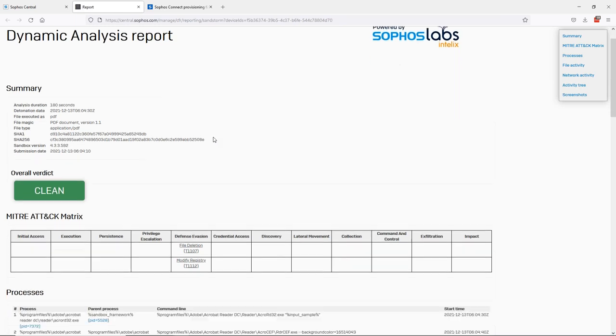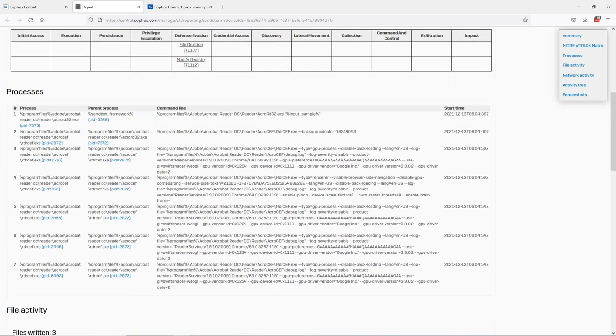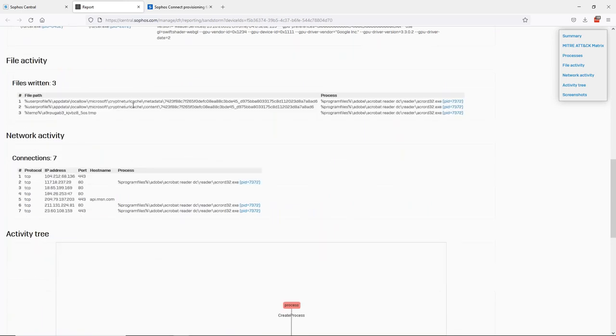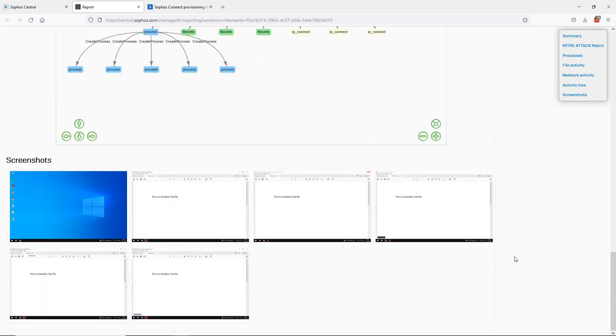So this is a report on that particular file, and this is what you get out of Sandstorm or zero-day protection. It's an Adobe Reader sample. When it ran in Sophos's emulator, it put these files in here, accessed these network resources, and you can see the whole process tree, and then the screenshots of what it actually looked like.